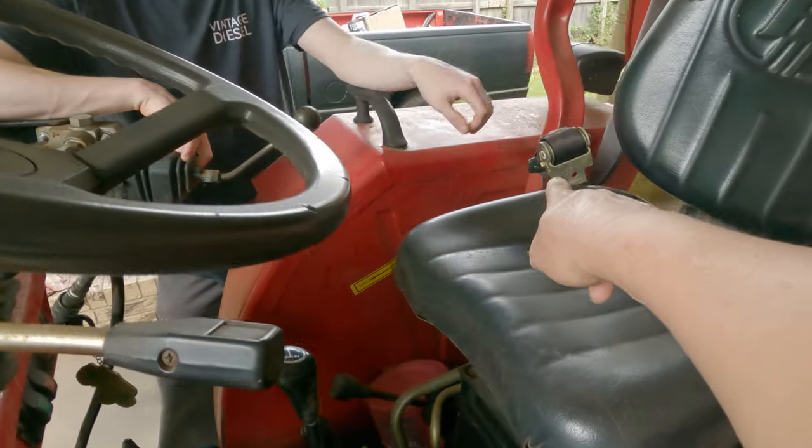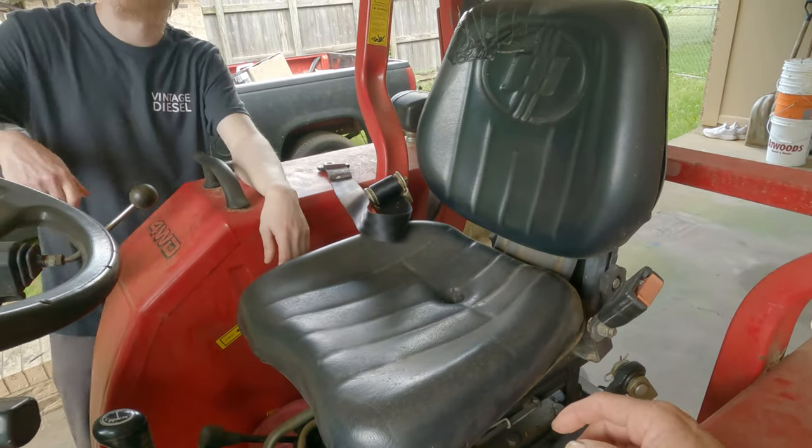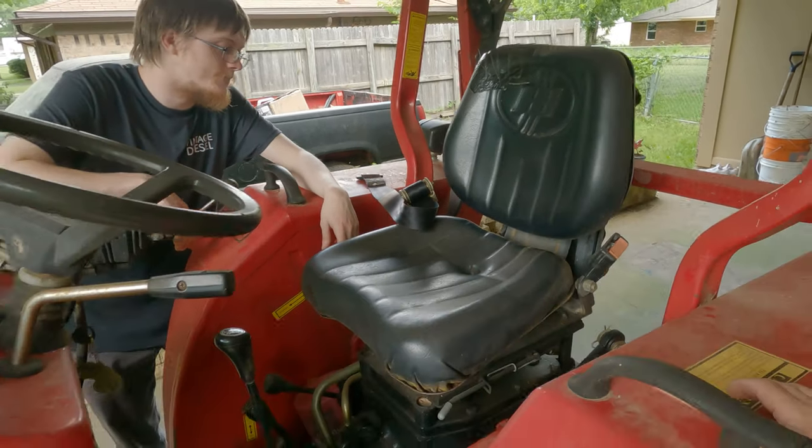Seat belt. For whatever reason, the spring in the seat belt, well, it stopped springing. It flew apart and whatnot.